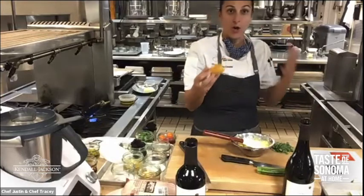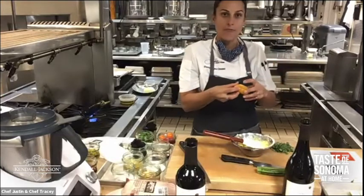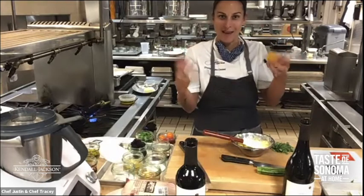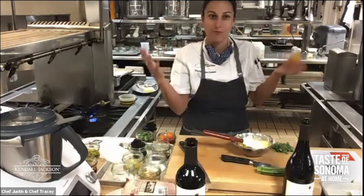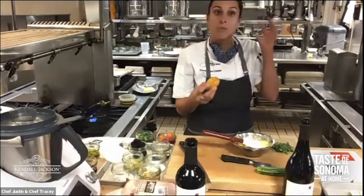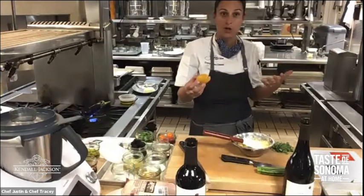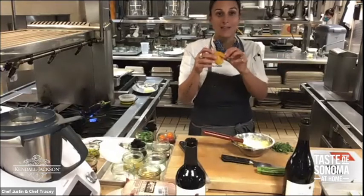We put it in a Cryovac food saver and store it that way, but at my house when I make it, I put it in jars because it's really pretty. I leave it on my counter, and it's something that's really pretty to see in my kitchen. But you pack it in salt, and over the course of time, it usually takes about a month, but the longer it goes, the better it tastes. And what it does is it preserves the lemon.